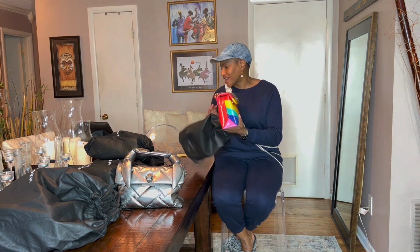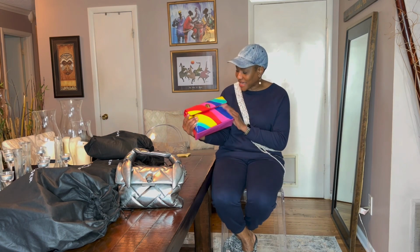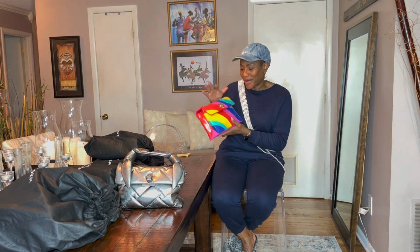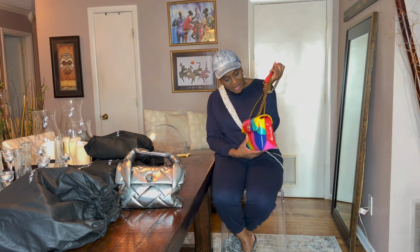Okay, so we left metallic and we're coming into color. This is the reason why I fell in love with Kurt Geiger's, the colors. This Kensington, it's a perfect size. It's a medium size with the eagle, not the owl like I thought. And it's just beautiful, the color. Love this bag. I wear it quite a bit.